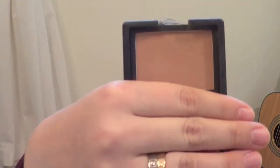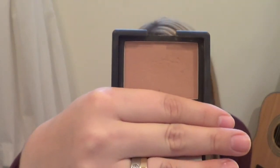This was recommended to me by my friend Heather, and that's what it looks like. It's not a typical thing that I think someone would pick up at Sephora, because you always think cheeks should be bright, flushed. This is just gonna give you a really beautiful glow.